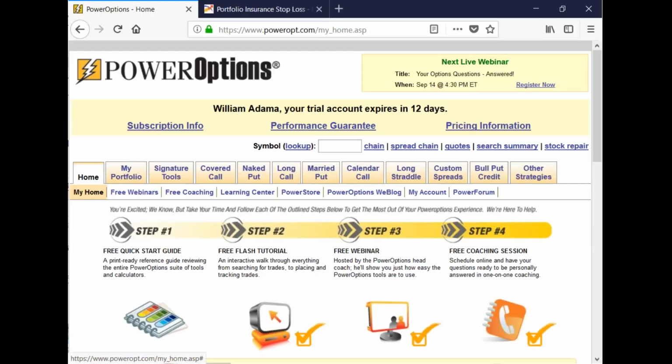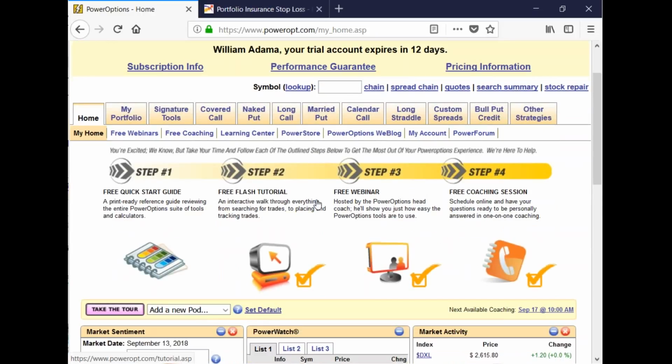So what we're looking at here is just the basic setup of the 14-day free trial. Those of you who just got started, I encourage you to go through the 4 steps here. Normally, if you asked me to look at a position or analyze a bull put, covered call, or whatever, I'd go right to the custom spread tool and build a position on the fly. Since this email was sent in earlier this afternoon, I went ahead and put it into the portfolio. So let's go ahead and take a look.